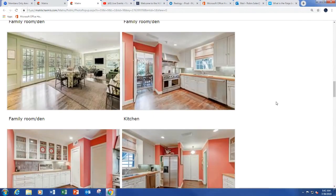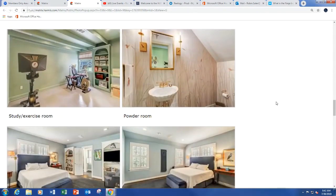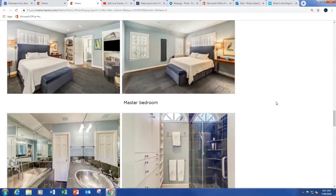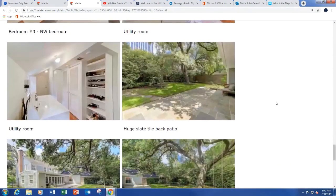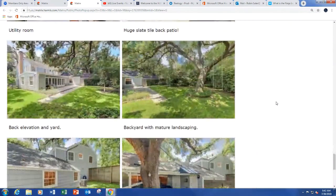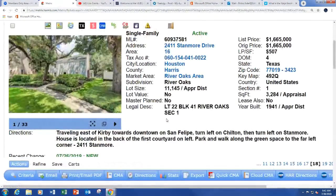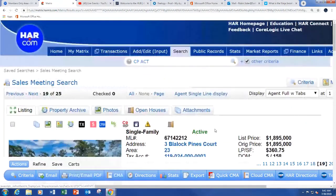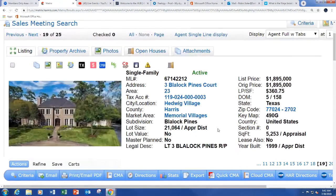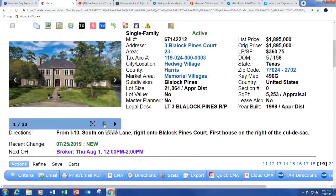At the end, could you just tell me how big that is? $3,284. Thank you. 3 Blaylock Pines in Memorial, $1,895,000. Patty Garrison.